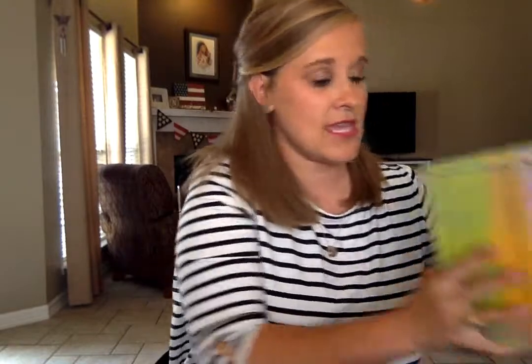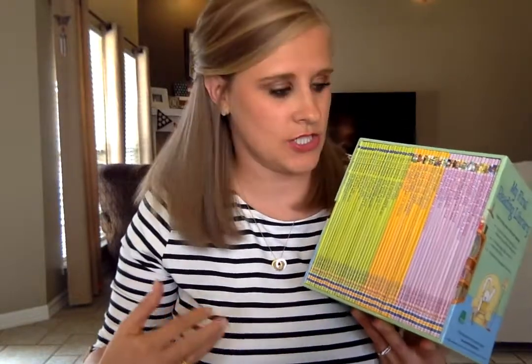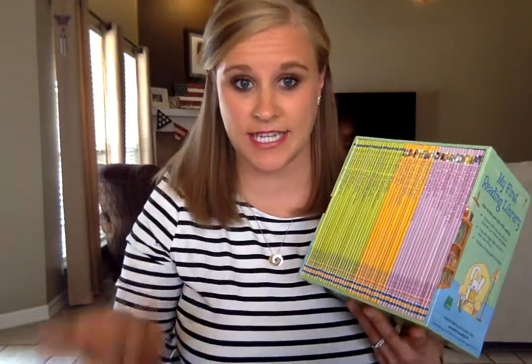Once they've mastered level 1, then you should move on to 2, 3, and so on. And then really the rest of the series from 8 on, this orange and some of the green, then all the orange and the purple, is just going to increase in complexity, helping that child to continue their knowledge and become more confident in their reading skills.